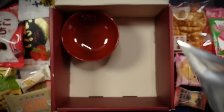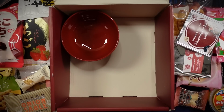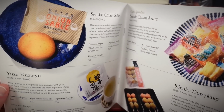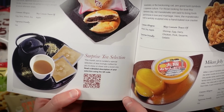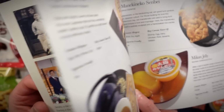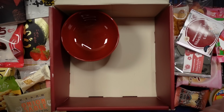It did mention in the booklet there, I happened to notice that this month we have mystery teas. So, I guess we've got two separate teas here, two different ones. Let's see. Surprise tea selection. This month we've curated a special selection. So we can go read more about them on that QR code. But it doesn't specifically tell us about these types here. Well, I'm going to pick one to try in just a moment. I'm very curious about the Sakura Sencha. That sounds really yummy. So I think I'll do that.